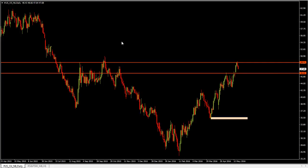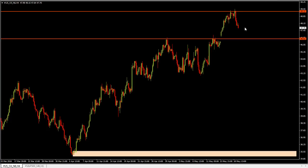But that really doesn't matter. What matters is what's going to happen, and our plan. What are we planning to do with these levels? But that's easy, all right? We are going to look for this important level right here to jump long on crude.